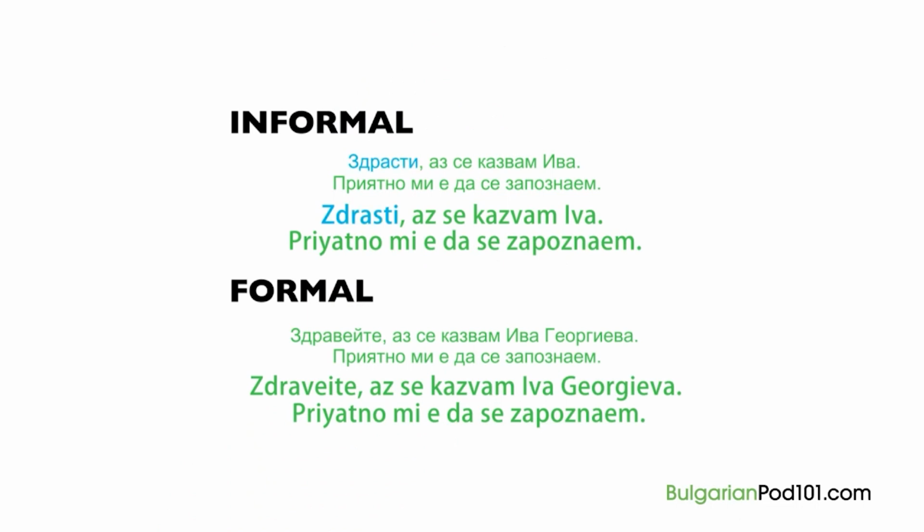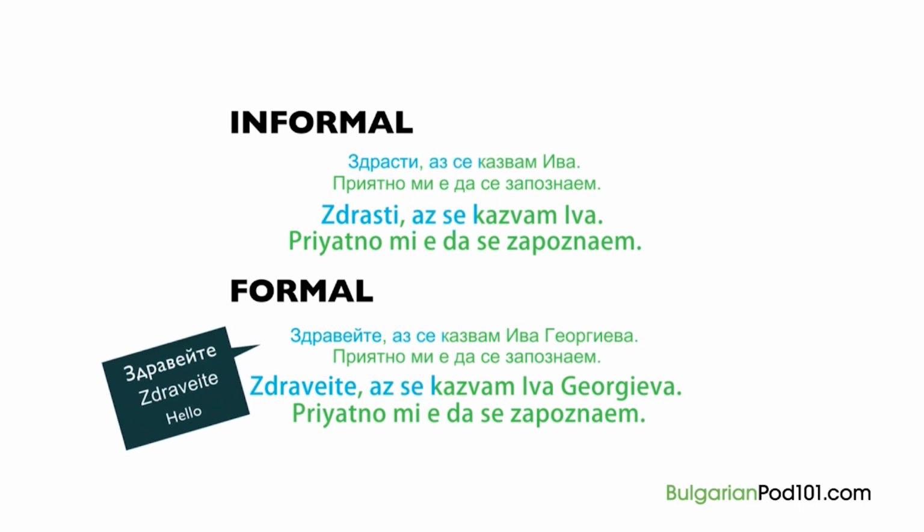So, what has changed from the previous introduction? Let's take a close look at these together. Здрасти has been substituted with the formal greeting Здравейте, formal Bulgarian for hello. Аз се казвам Ива has not been changed. Аз се казвам stands in both cases for I am or my name is. However, during a formal self-introduction, we also say our last name. So I said Eva Georgieva. Here, you would say your full name.